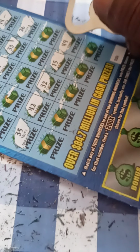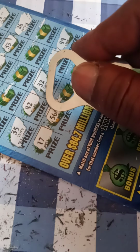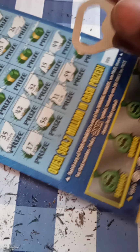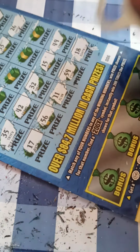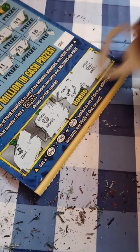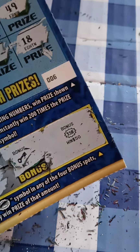50, no. 49, nope. 17, no. 56, nope. 11, nope. 59, no. Last but not least, number 18, no. So no winnings, we didn't match any number. Let's check the bonus here. Nope, come on, last corner. Wow, what? Okay, so the last spot, I found $50, I got a $50 bonus.